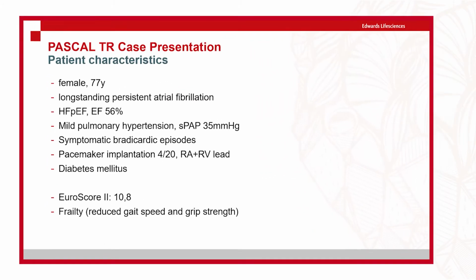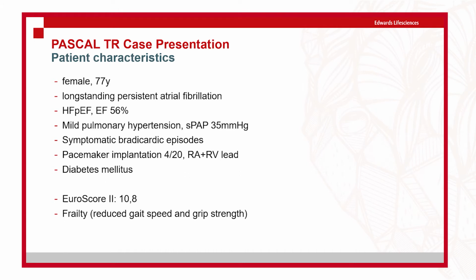That was a 77-year-old woman with long-standing persistent atrial fibrillation. She was diagnosed with HFpEF, preserved left ventricular ejection fraction, with mild pulmonary hypertension. She had some episodes of symptomatic bradycardia, and for this, very recently, pacemaker implantation was performed. So there is a lead across the tricuspid valve, and she also has diabetes mellitus. Her EuroSCORE was calculated at 10.8, so not extremely high, but she had objectively demonstrated frailty with reduced gait speed and grip strength, and therefore the decision within the heart team was that a transcatheter approach is most suitable.